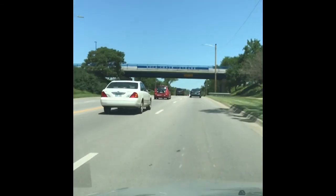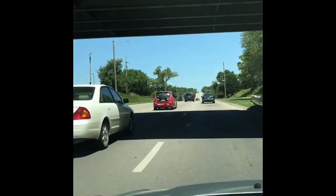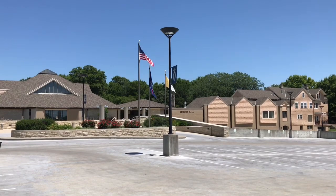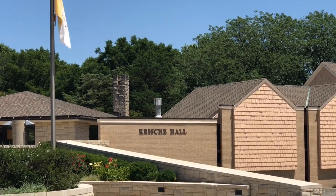The Catholic Center is in a really good place on campus for convenient access for students. The city of Lawrence is home to the University of Kansas, or the KU Jayhawks as they're known. The St. Lawrence Center serves the Catholic student community on campus. It is also the home of worship for more than 120 permanent families. The newer additions on the east side of the center are named in honor of Monsignor Crishy.